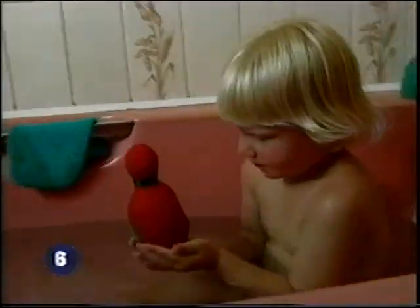Children under 4 should never be left alone with water. They can easily slip under the surface and they won't know how to get up again. 1 child drowns every week in this country, some in just a few inches of water.